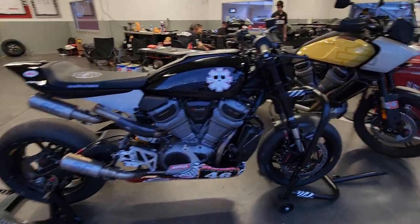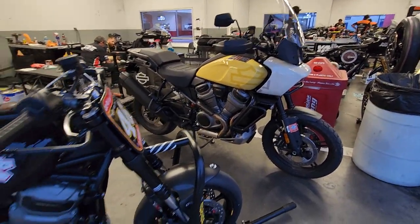This bike right here started life. That bike right there. Pretty cool.